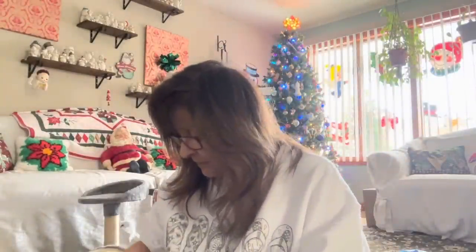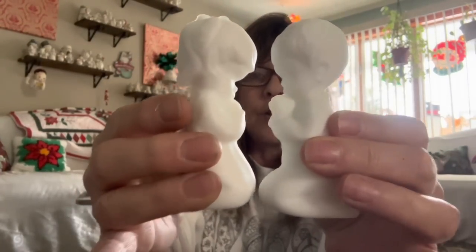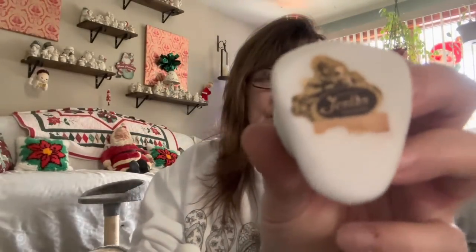I got this pair of Fenton Praying Girl and Boy. They are just the white satin glass. This one still has the sticker on it.